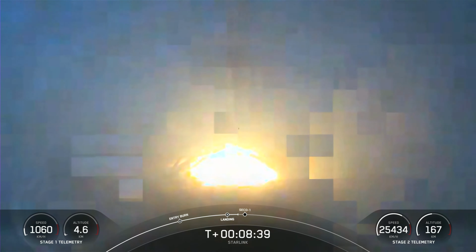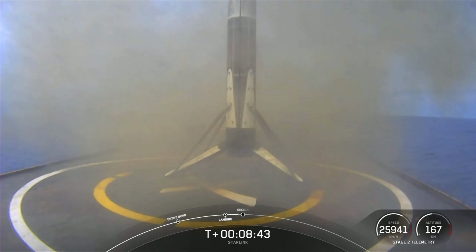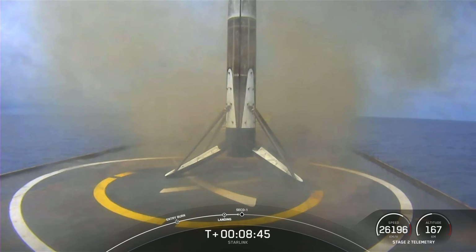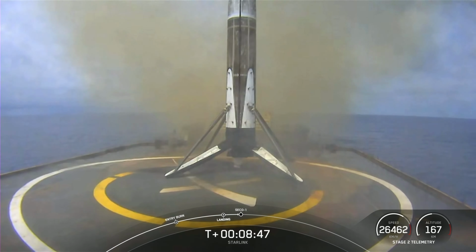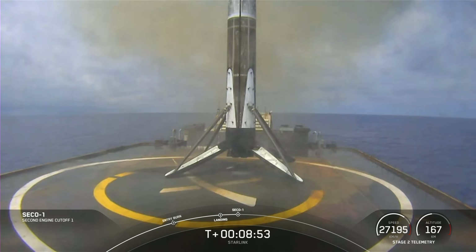Fantastic, right down the middle. That's our 85th successful recovery, 118th successful launch of the Falcon 9. Now keep an ear out here for second engine cutoff number 1 on the second stage.